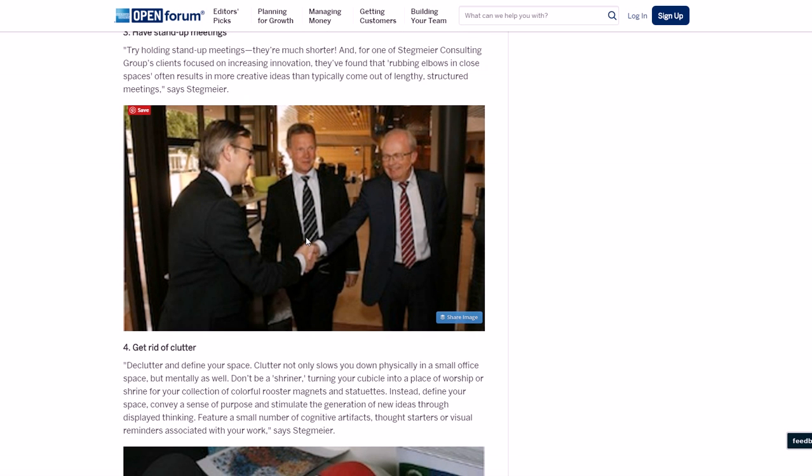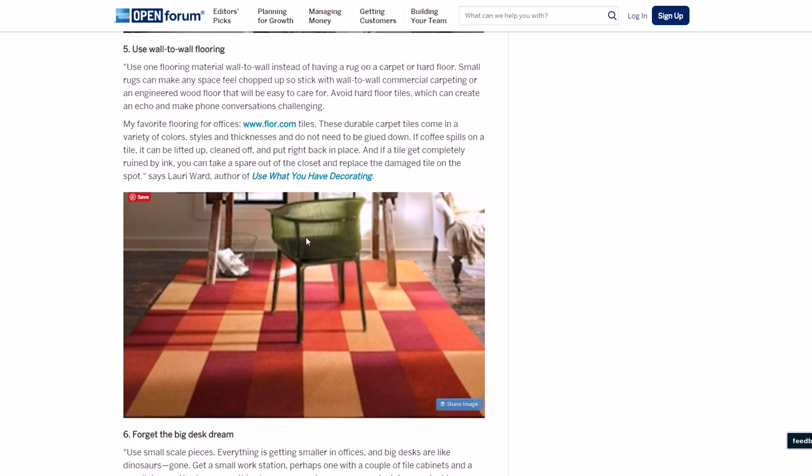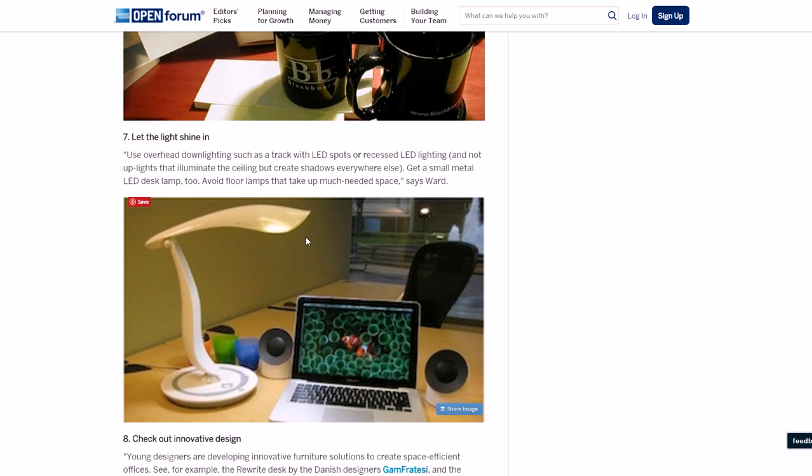You can get rid of clutter, use wall-to-wall flooring. You can forget the big desks and go smaller. A lot of times you don't need all that desk space. You can use more natural light.